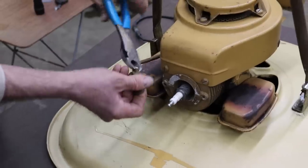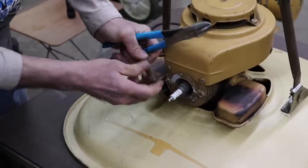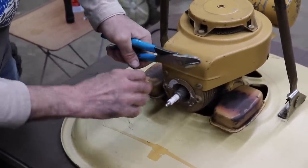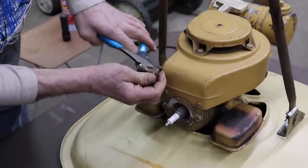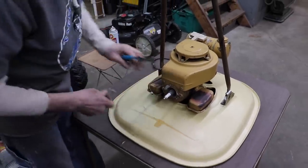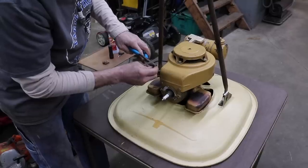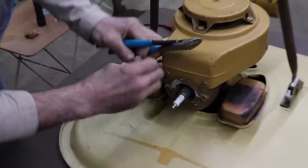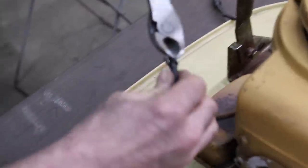So we got to cut this off. Like I said, I remember a lot of times changing plug boots, we'd be working on mowers and it's like, this thing has got real crappy spark and I put new points in it. And it was the plug boot. So I need as much wire as I can get, so I want to take this off. I don't want to just cut the wire off. It might be too short.